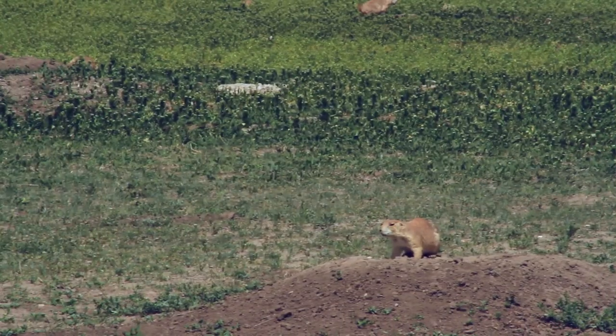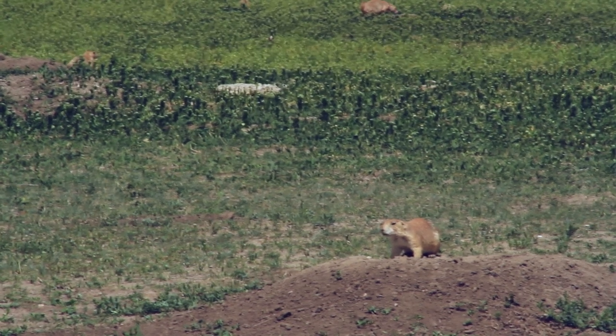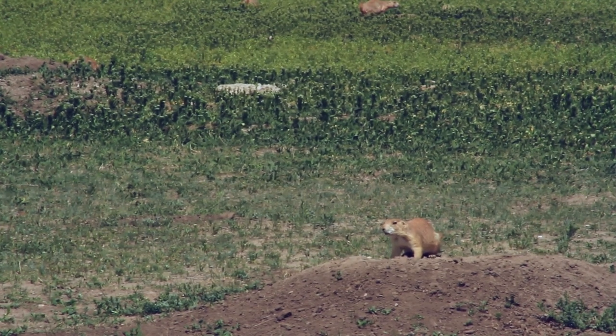One more thing. The prairie dog jump yip, a contagious method of communication to determine if your fellow prairie dog neighbors are watching out for any predators.